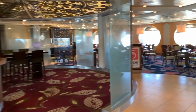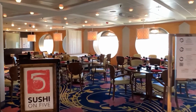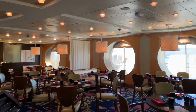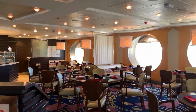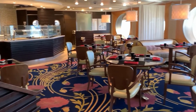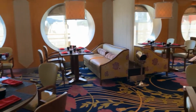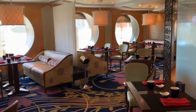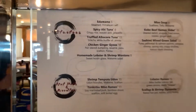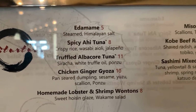And this is Sushi on 5. This is one of the other specialty restaurants. It is a sushi restaurant, hence the name, Sushi on 5. And they are open for lunch, I think on all days. I've seen even when we're in port, they're open for lunch. And let's do a quick look at their menu. Let's see. Give you an idea of what they have.